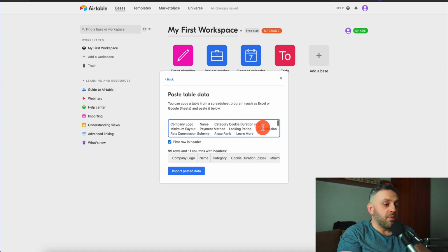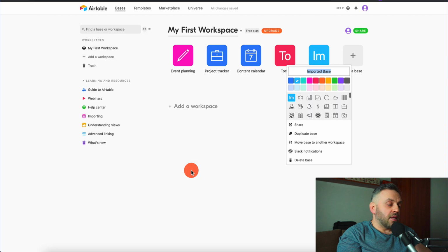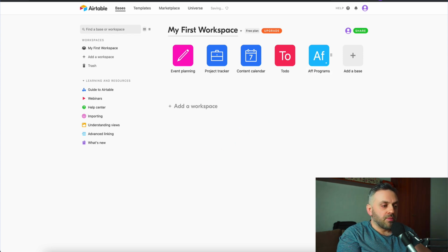And what's beautiful about this plugin, Copy Tables, is it formatted it for us perfectly. We are going to specify that the first row is a header. We have 99 rows and 11 columns. We're going to click Import Pasted Data, and it's going to create a new base. We're going to call this Affiliate Programs. I'm just going to shorten it, AF Programs, click Enter.